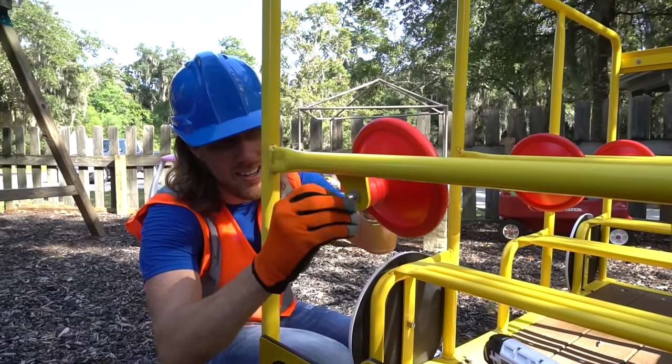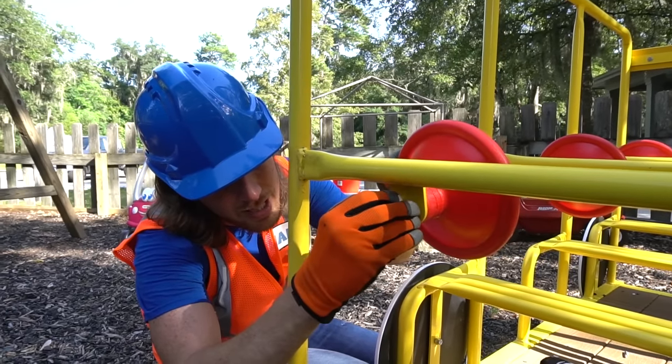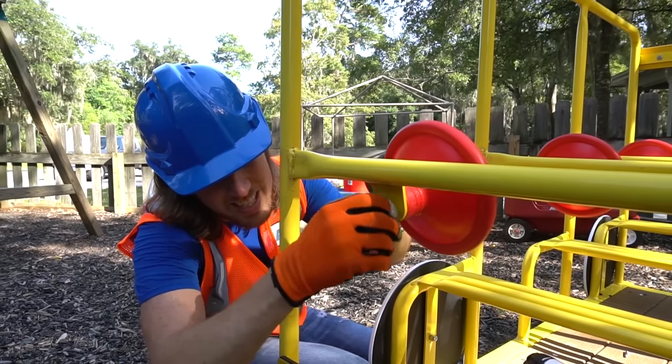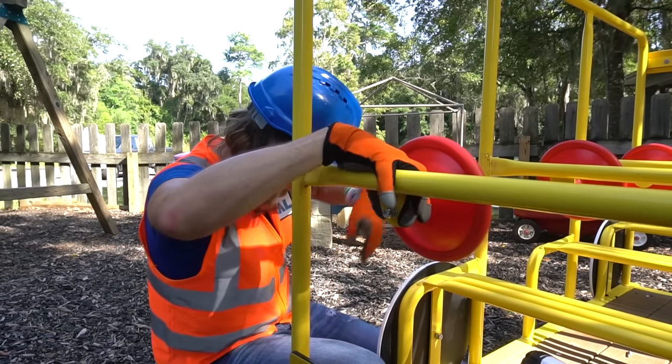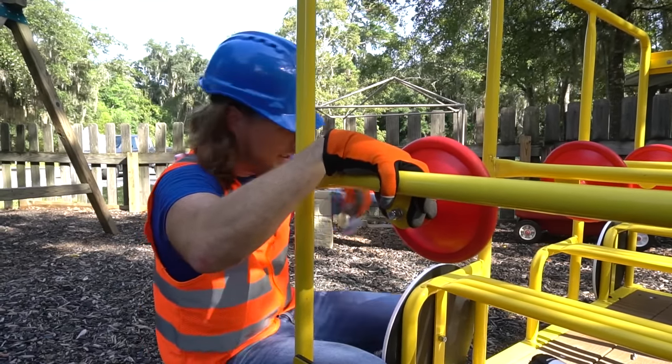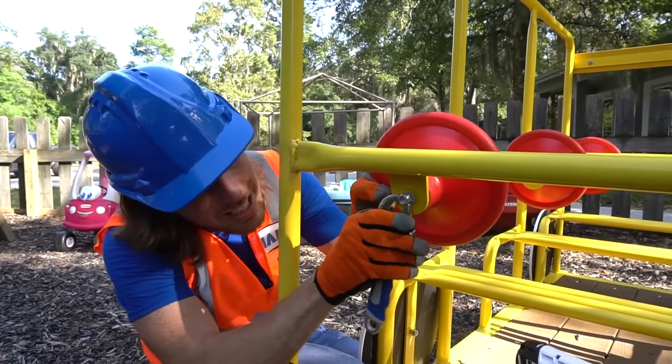And we've got the nut there. I'm gonna take that and twist that on there really good. Yep. And then we're gonna get out our wrench. Let's look in our tool belt. There it is. All right. We're gonna slide that on there just like this.